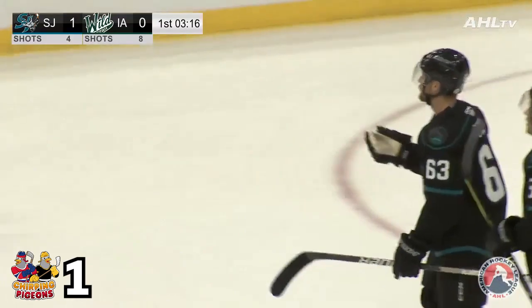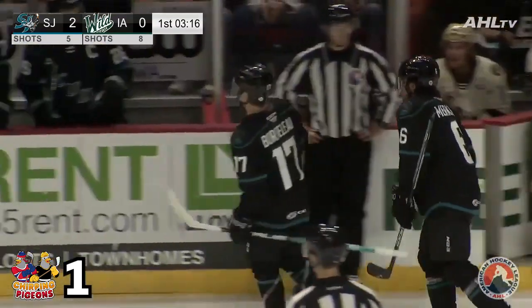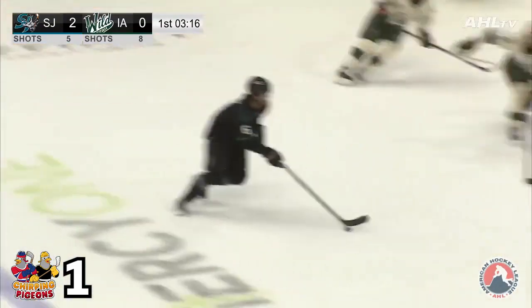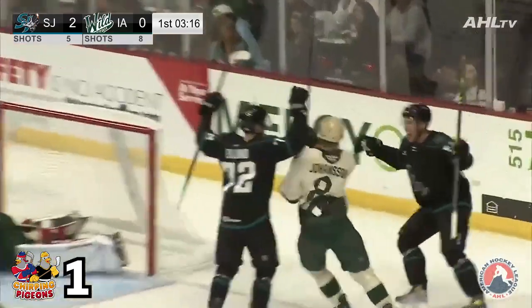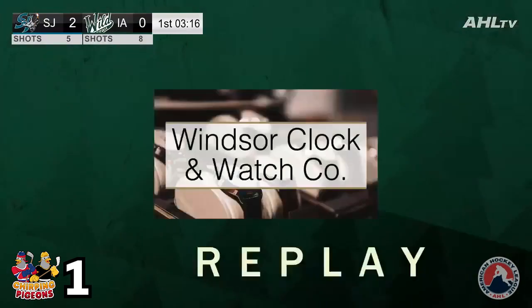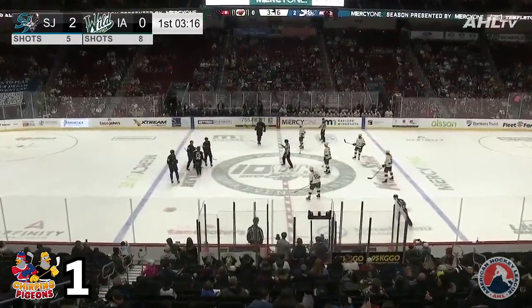Last night we saw Tristan Robbins and Thomas Bortolo score their first AHL goals. Well, William Eklund has his first, and the Barracuda have a 2-0 lead. What brilliant puck movement between Ryan Merkley, Derek Pouliot, and handed off to William Eklund, who had an open 4x6.